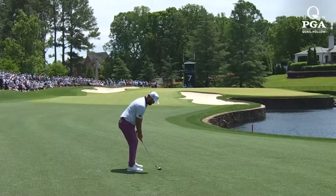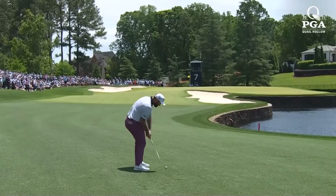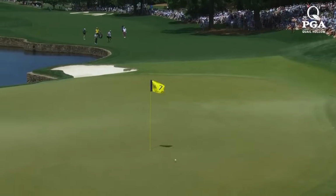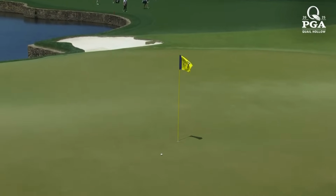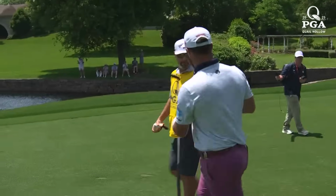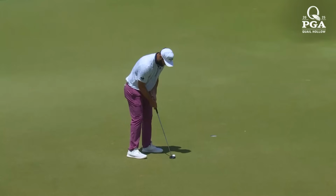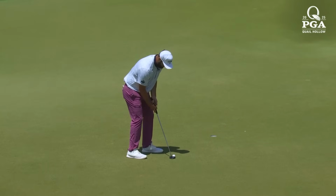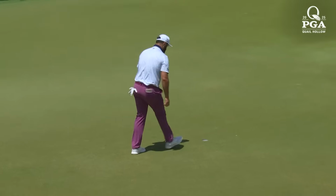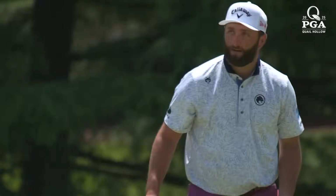Let's go to 7. Rahm drove it left off the tee, advanced it to here. He just bogeyed the previous hole. Oh, this is good. Controlled the spin beautifully as these breezes continue to kick up. If you're a Rambo fan, famous quote, nothing is over, nothing. He gets to 4 under and he is only 4 back.